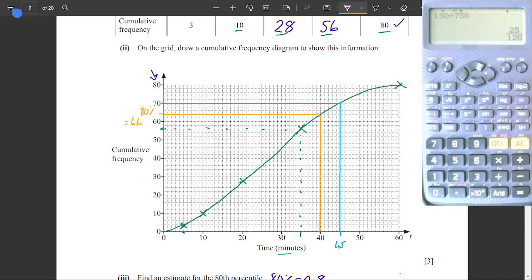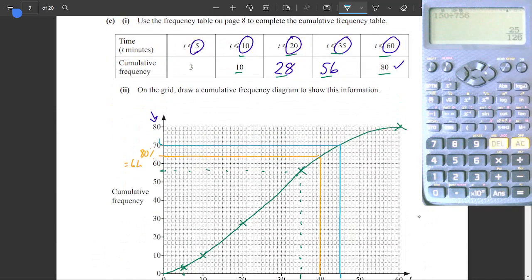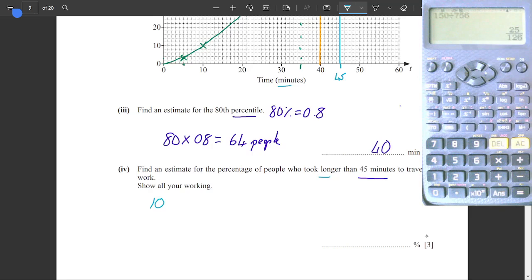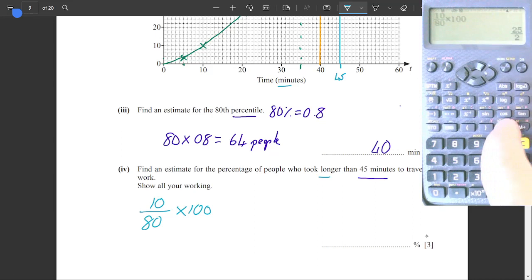What are we looking at with 70? Those that took longer than 45 minutes. So, who took longer? These 10 people took longer than 45 minutes. Alright, so we got 10 people. And they're asking for a percentage. So, we write that out of the total, 10 out of 80 took longer than 45 minutes. Times 100, because it's a percentage. So let's do that. And there we go. 12.5%.